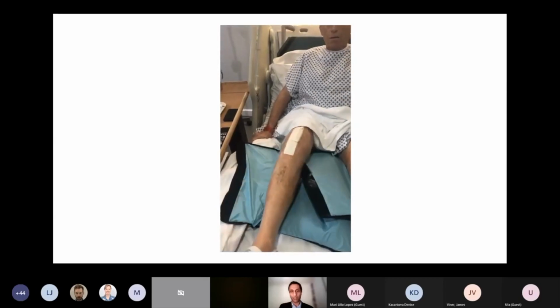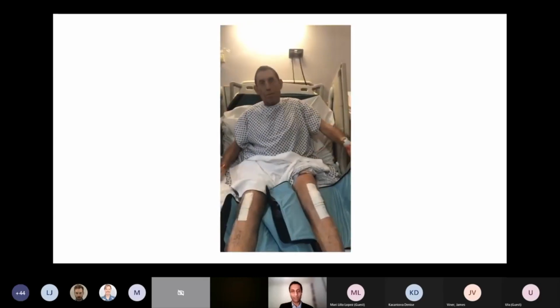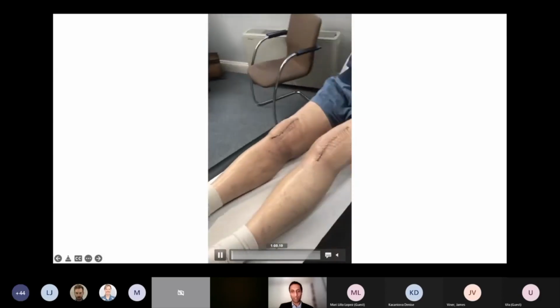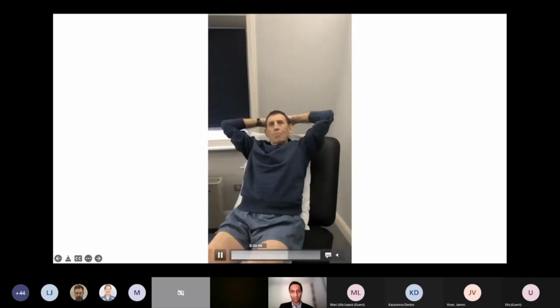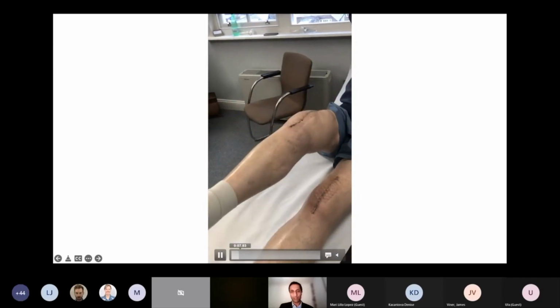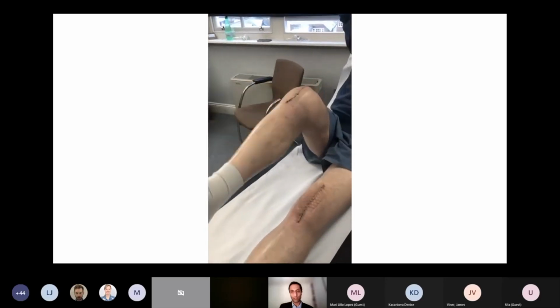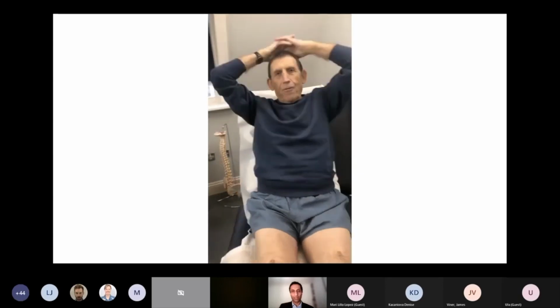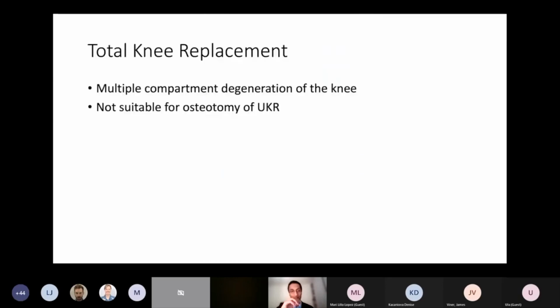And this is him just a few hours after surgery. Just to show that he was much the same when we saw him back in clinic. Let's see his movement, sorry. He was absolutely delighted. And he really wanted to talk about it a lot. So yeah, it can be incredibly rewarding.